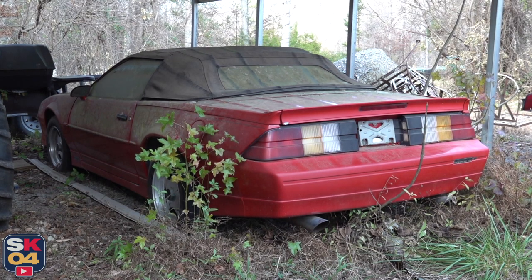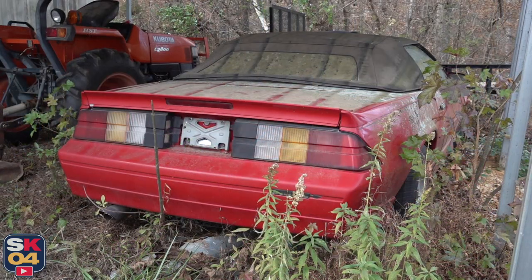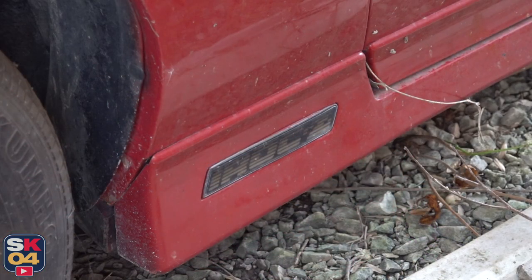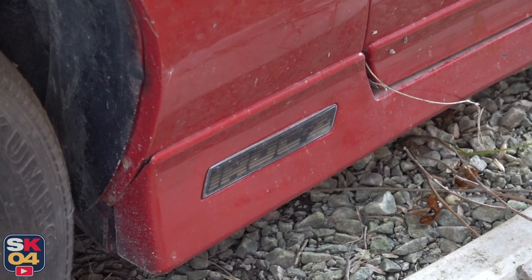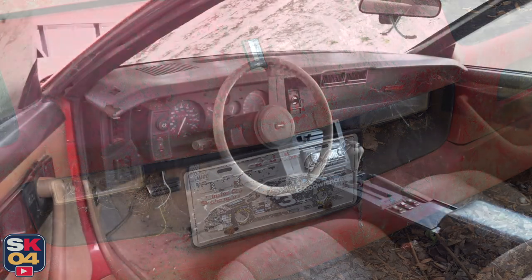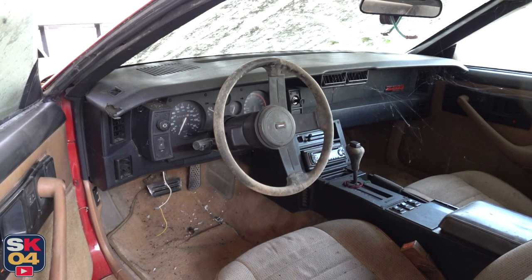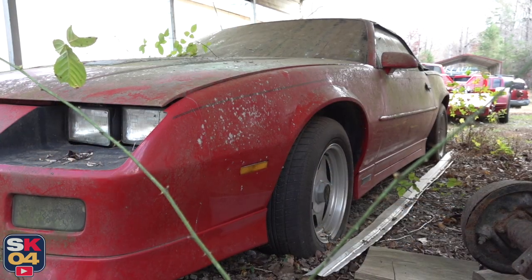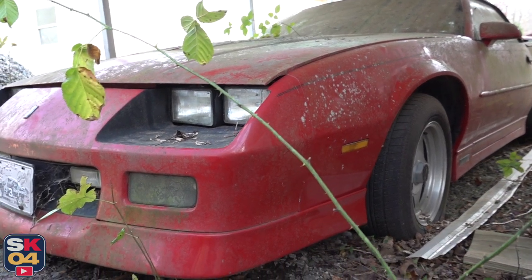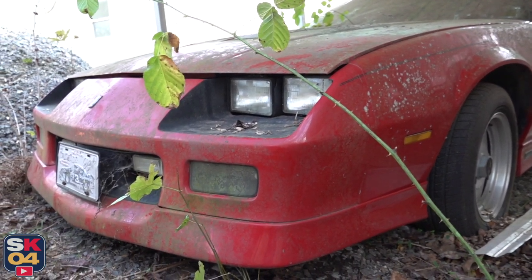Now that I'm finally wrapping up some of the other projects, I'm making plans and trying to come up with new ideas to bring some fresh content to the channel, and I happened upon this car a little while back. It's been sitting in this shed for probably the last decade or so, and it's getting harder and harder to find IROCs in decent shape, let alone a convertible, which is pretty cool. So we're going to rescue this car.